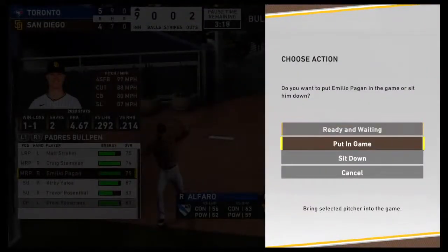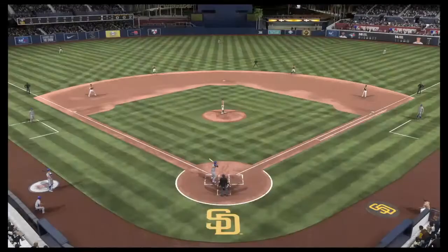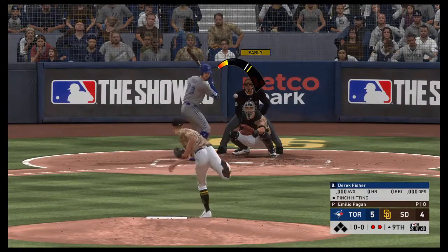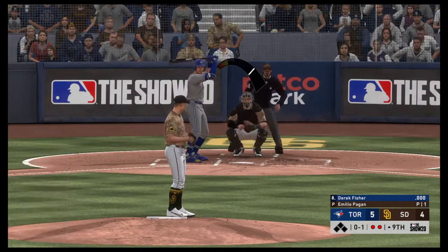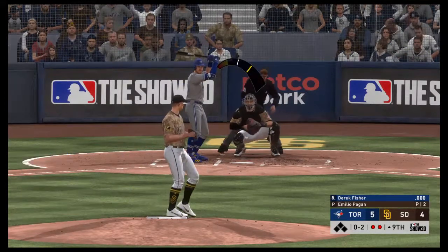Jorge Alfaro. Emilio Pagan takes over now with 2 gone here in the top of inning number 9. Derek Fisher will come on as a pinch hitter, pinch hitting for the Blue Jays. Couldn't resist on that one, and he's behind 0-1. Pagan, 28 years old. He throws a 4-seam fastball, a cutter, a curve, and a slider.